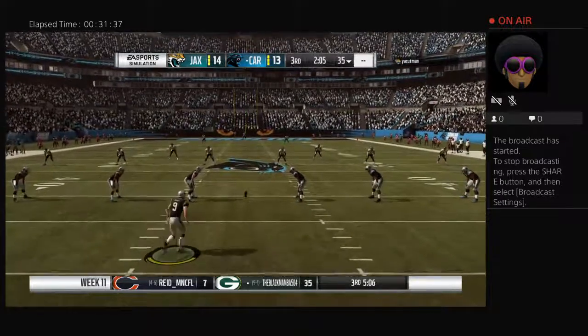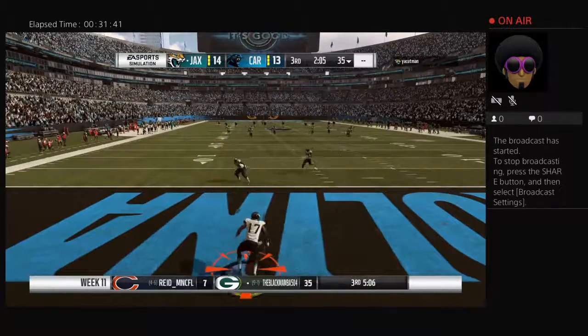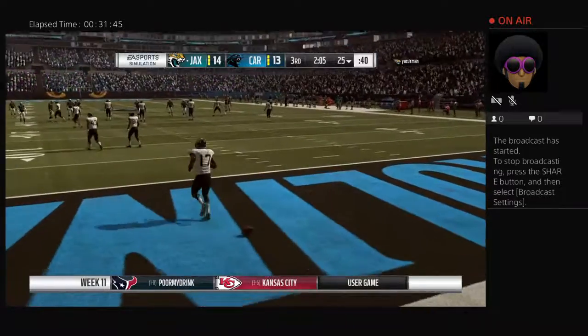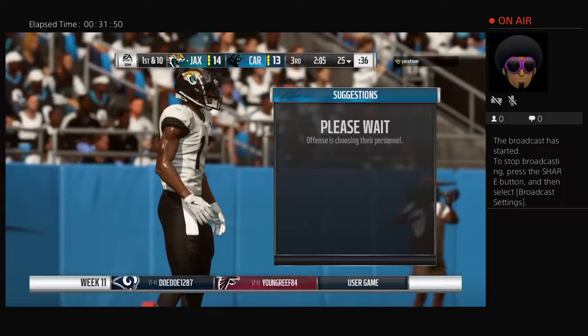A good drive gets them inside the 5, but they could not punch it in. And credit the defense, too. Make sure that happens because that was the old bend but don't break approach. Made sure they contained them when they absolutely had to and forced the field goal attempt that went through.